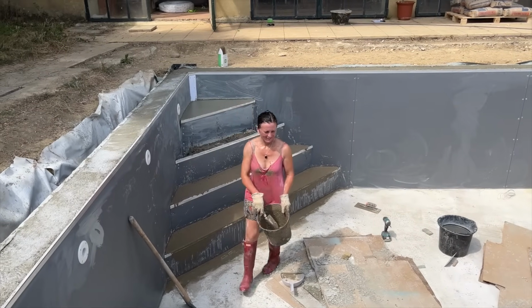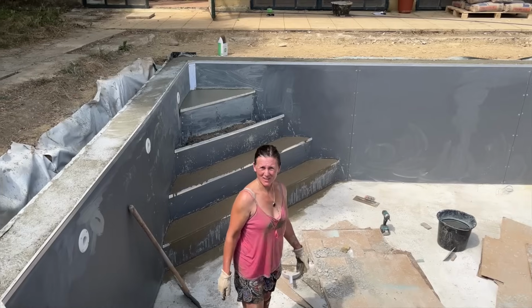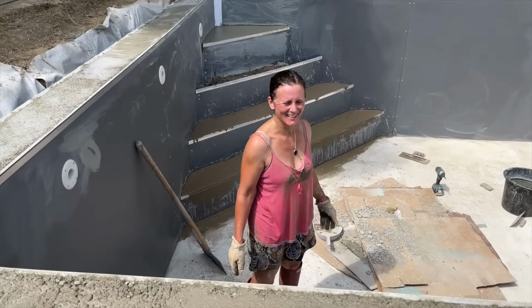How's it going? Are we making a silk purse or a sow's ear? We are making a sow's purse. A sow's purse.